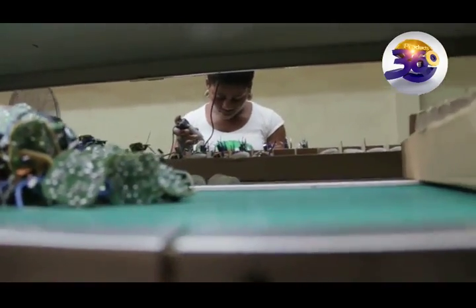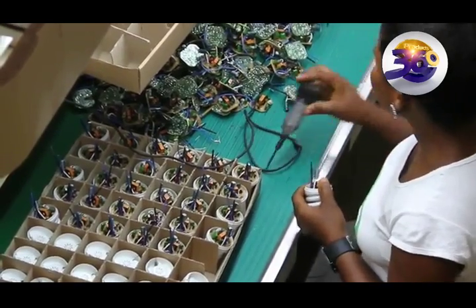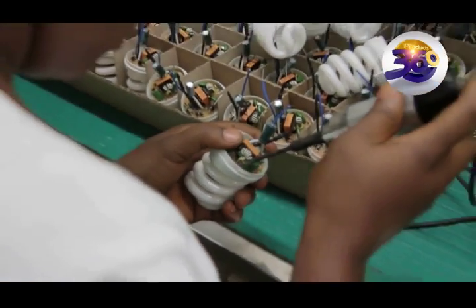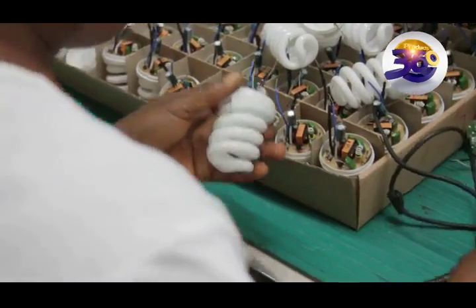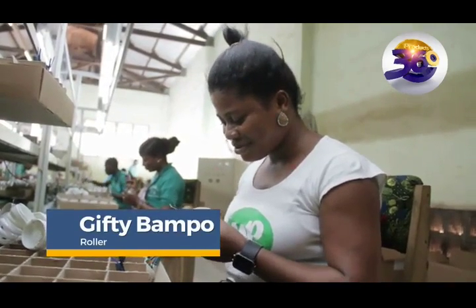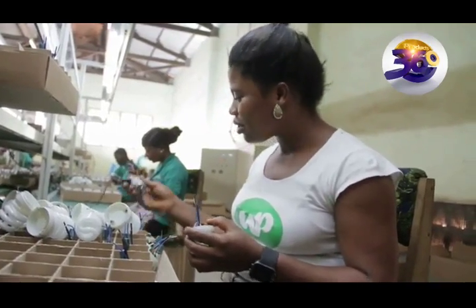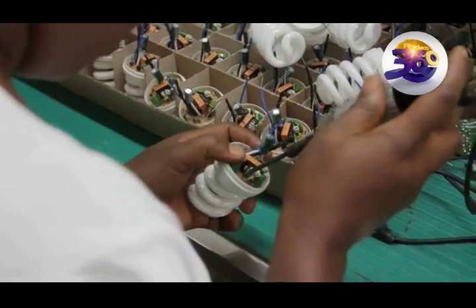The rolling section is where the tested tube meets the ballast. The roller puts the ballast on the plastic and then closes it with a copper pin. Then the filament in the copper pin is pushed through a hole with an electric screwdriver. From here, the roller presses a green button to fix the ballast to the tube, making it ready for the cap to be fixed. There is the ballast and there is the tube. So, joining the ballast to the tube, I have to put the ballast on the tube, take the electric screwdriver, and join the wires to the terminal.